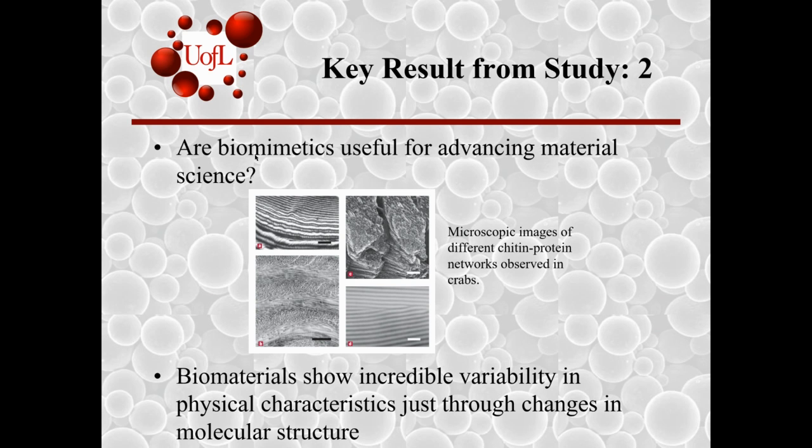And you can see in the middle, there are 4 pictures of different chitin protein networks, all observed in crabs. Each of the 4 pictures are made of the same chitin protein, but with different morphologies and slightly different networks. It's not incredibly clear from these pictures, but each of the 4 pictures have materials that have vastly different properties. So the answer to, are biomimetics useful for advancing material science, was yes, the biomaterials show incredible variability in physical characteristics just through changes in molecular structure.